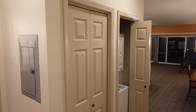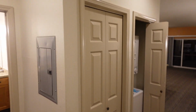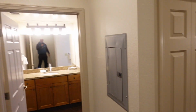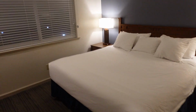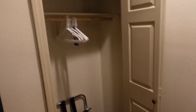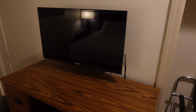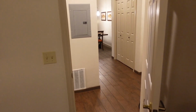This review is the one bedroom at Worldmark Clear Lake in Clear Lake, California. When you first walk in, you can sort of see the living room. I'll turn first to the master bedroom. It's the one bedroom. Got a huge king bed, the two night stands, an open closet with plenty of hangers and a place for your luggage. And an average size TV, I think it's a 42 inch if I had to guess.